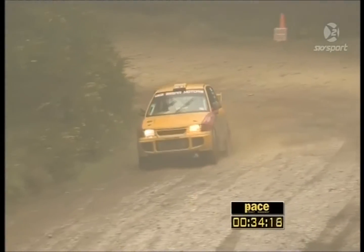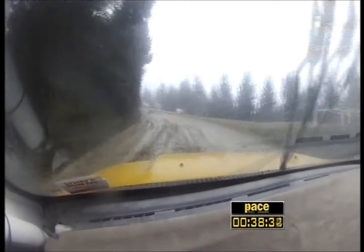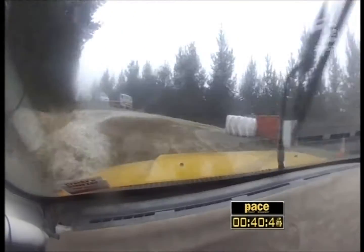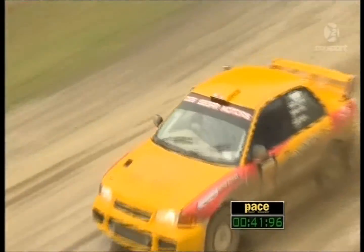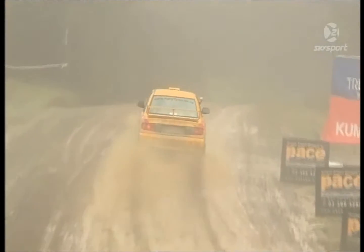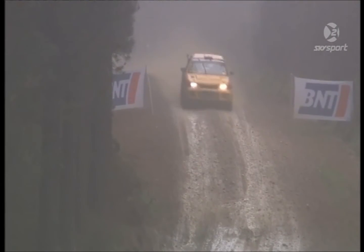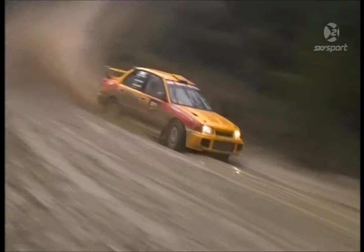Oh! That was a big moment. Nearly caught out there, but he's managed to recover. Really, I think he was in for a good time at the hairpin, but I think it might have scared him a bit. That was as close as you'll get to tipping it over without actually putting the roof on the road. And this is going to be exciting on the run down. Here he goes, look, total commitment.